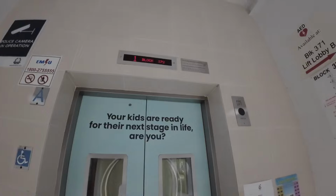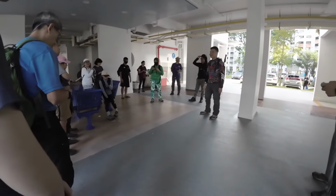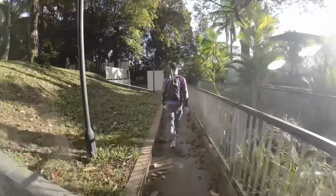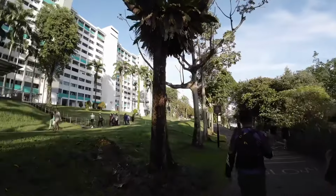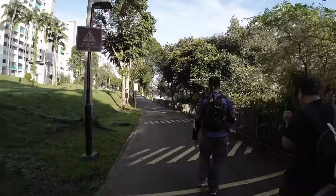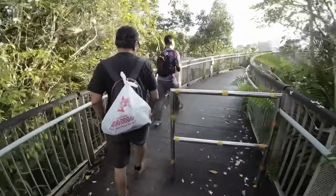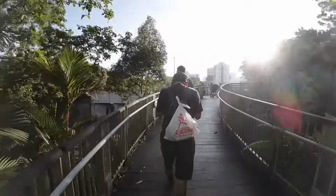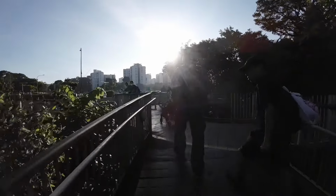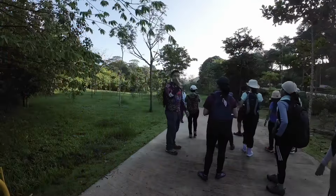This is block 372. Bring that incident to a main road. So we are walking. Turn right. I don't see the purpose of this.